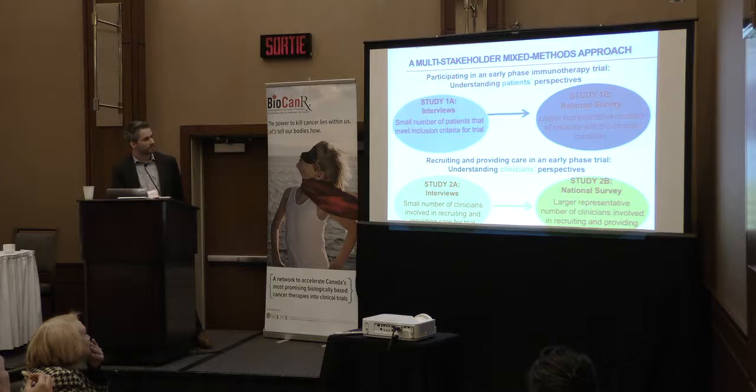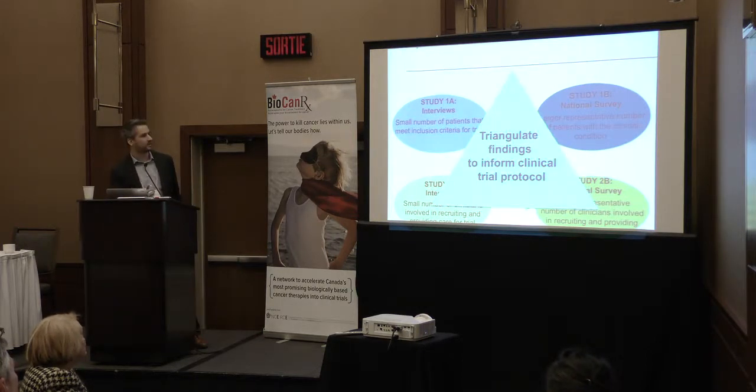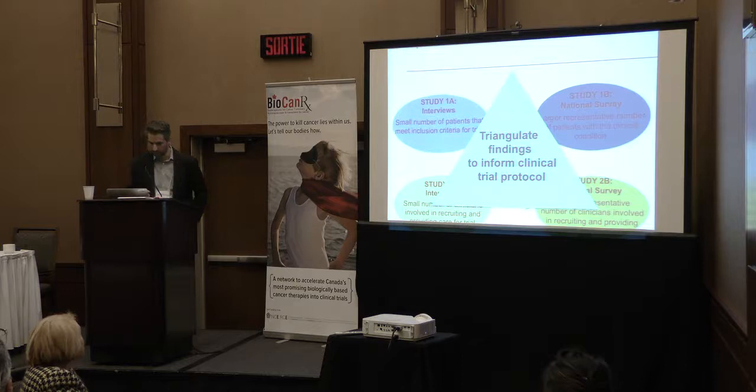And for each of these two stakeholder groups, we're interested in speaking to them directly, so doing interviews with a small number of patients that might meet inclusion criteria for the ultimate trial, and a small number of clinicians that would be involved in recruiting and providing care, to really get in depth in the interviews, but also getting a representative sample, so doing a survey of these same two groups across Canada of patients with a clinical condition and healthcare professionals that would ultimately be involved in recruitment. So we're getting a mixed method in terms of qualitative interviews and surveys alongside, all with the purpose of taking these findings, triangulating them to directly inform what we propose to do in the clinical trial protocol.